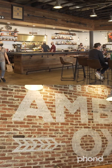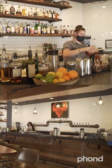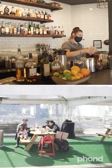If you don't mind walking us through a rundown of the history, why Amber Ox, why Williamsburg, give the people a little more information. Absolutely. So we started in 2017. Williamsburg has always been a kind of hidden mecca, I'd say, for culinary development, and we thought, why not have a brewery that also has awesome food, because food and beer go so perfectly together. I mean, that's the perfect evening, perfect day, perfect everything.